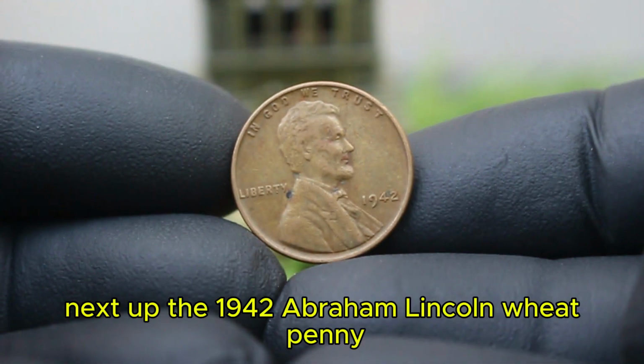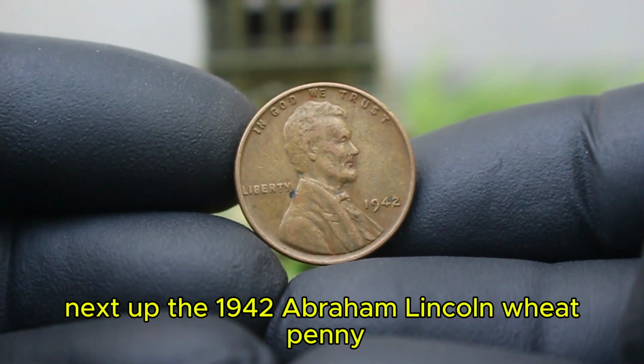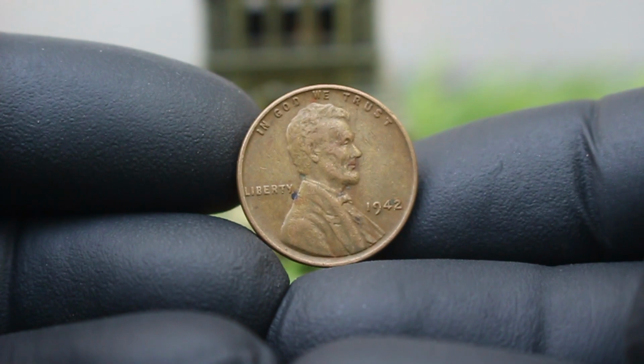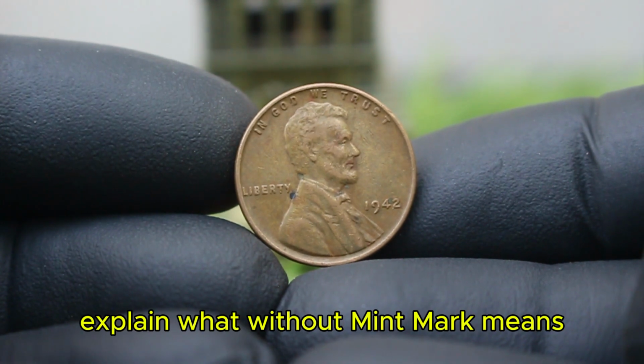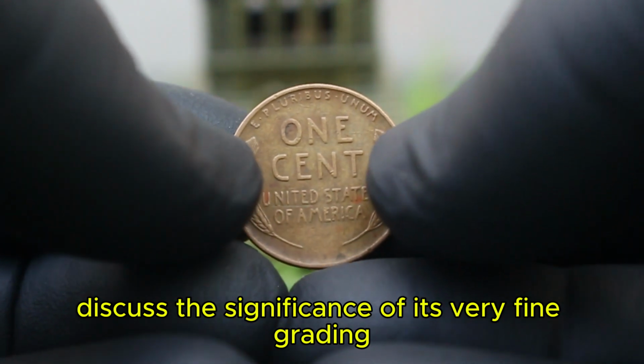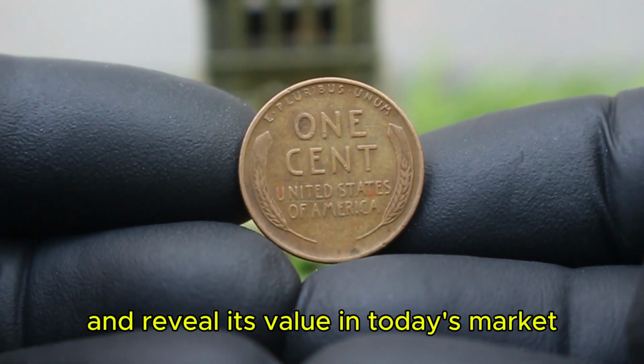Next up, the 1942 Abraham Lincoln wheat penny without a mint mark, in very fine condition. We'll dive into its history, explain what without mint mark means, discuss the significance of its very fine grading, and reveal its value in today's market.